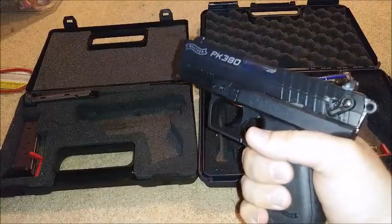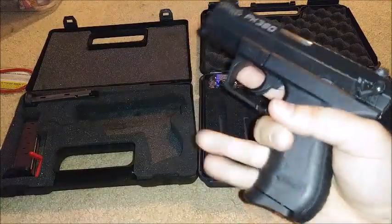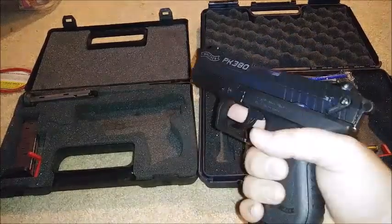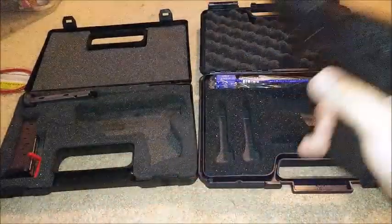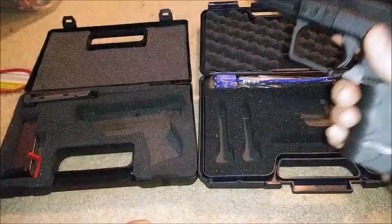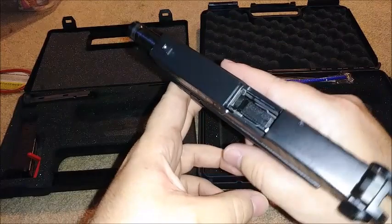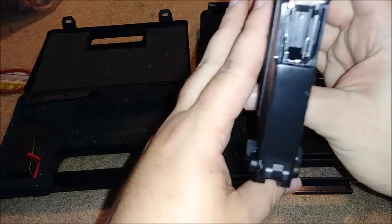PK380, if this thing was reliable, which we'll find out on Wednesday, if it were, I would highly recommend this gun. It cycles great. It's real easy to cycle. Minimal effort. I do rather like this gun. It just isn't very reliable for me, but hopefully that will change.